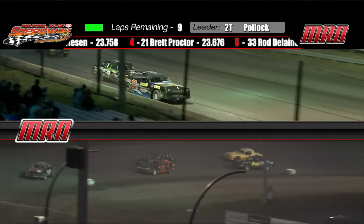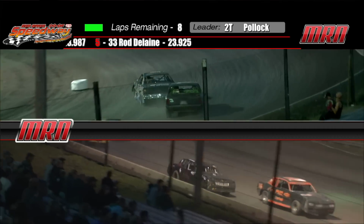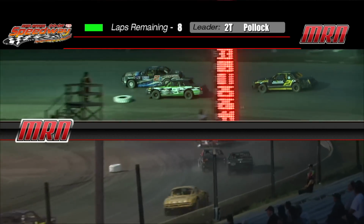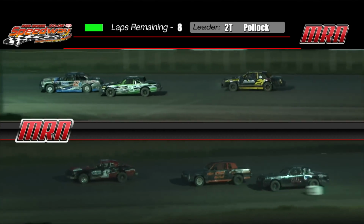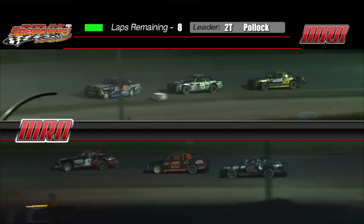Some great racing in this one. Now it's Ethan Friesen making a jump on Pollock. Friesen goes to the inside. He rubs paint with Pollock. Pollock holds on as he's coming around four.